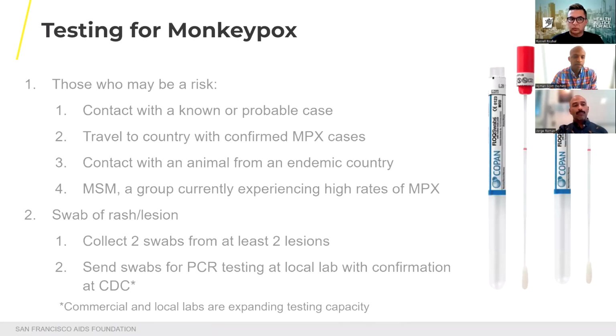There's a common question we get about testing for monkeypox if somebody has an exposure or an exposure notification. Generally the approach is if somebody has been exposed or has a risk for an exposure and then has a rash that can be swabbed. The current way that we're diagnosing monkeypox is via swabbing the lesions. We generally try to collect 2 swabs from each lesion, and ideally from at least 2 lesions. Then we send the samples to the state lab or to our local lab, and then they get sent to the state lab where they're tested. And if they're positive for the type of virus that monkeypox is, then they get sent to CDC for confirmation.